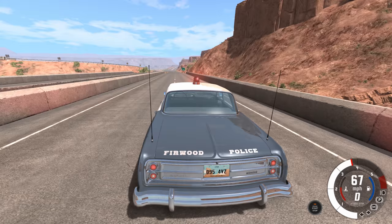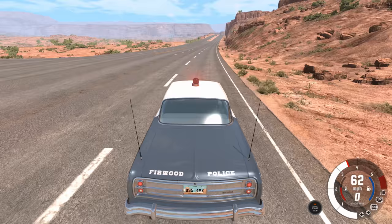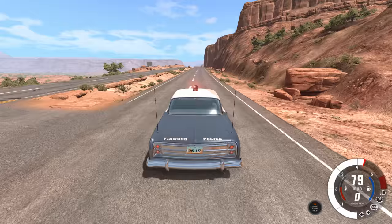And in addition to that, this one has been debadged a bit, so it doesn't have the chrome on the side or the badging. And then also on the front, it doesn't have the badging with the words Bluebuck or the little logo on the hood. It also has a heavy-duty suspension for the heavy-duty work that the police cars do.